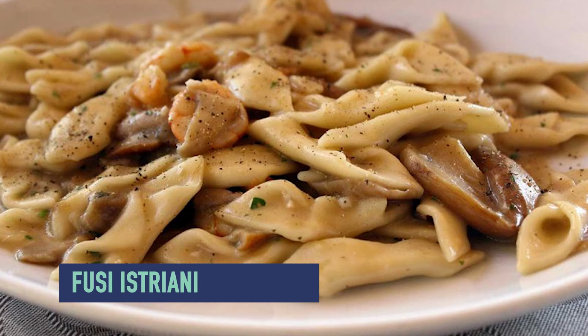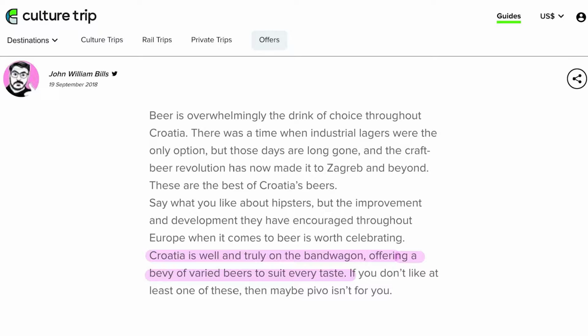And the second food we're gonna be eating today is called Strukli. And the third is called fuzi, which is like a famous pasta here. But apparently the shape of the pasta is what the name is. And there's also a huge beer culture here, so there's the possibility we're gonna stop for beer in the middle of this.